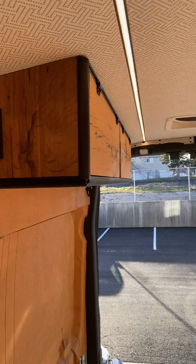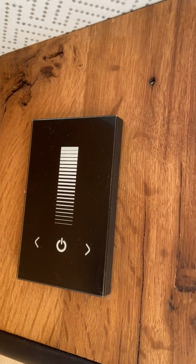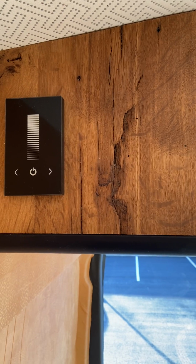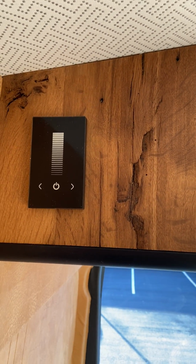Take a look. Here's our dimmer right here, and we'll just get a little silence. There's no hum on there. People have a problem with dimmers. They try to put a 110 volt dimmer on a 12 volt circuit, AC/DC. No, that does not work. This dimmer is specific. Take a look.